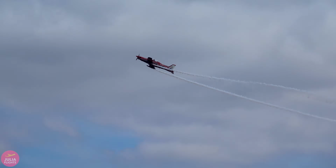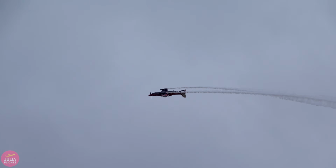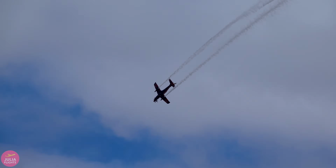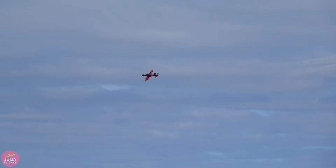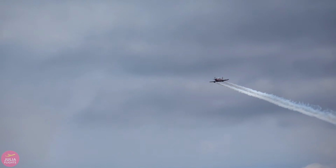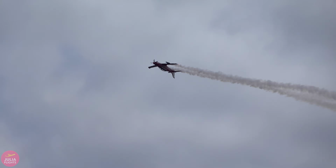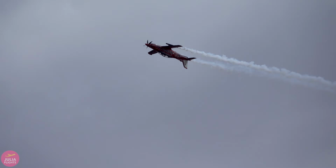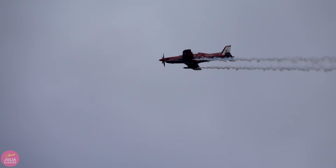So right now we are seeing Roulette 6 coming in for the start of his solo display. Dutters, of course, has his big anniversary today, 15 years. Woody we'll see a bit later on today. There we are with the 4-point hesitation roll. And this really does showcase.